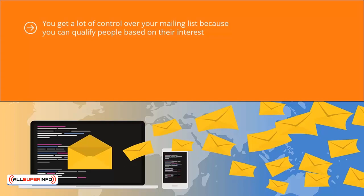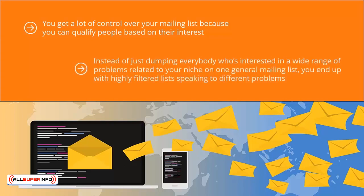This segmented email marketing approach can lead to higher conversion rates. Instead of just dumping everybody who is interested in a wide range of problems related to your niche on one general mailing list, you end up with highly filtered lists speaking to different problems. You can then offer laser-targeted solutions to each of these lists and walk away with better conversions.